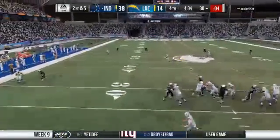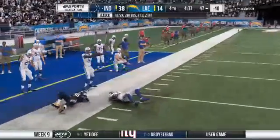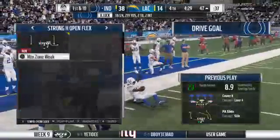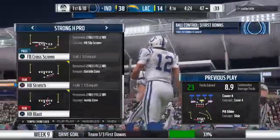Now Love. Caught left side by Hilton. 23 yards on the play. They have the nice cushion. They just want to pour it on right now, still throwing the football.